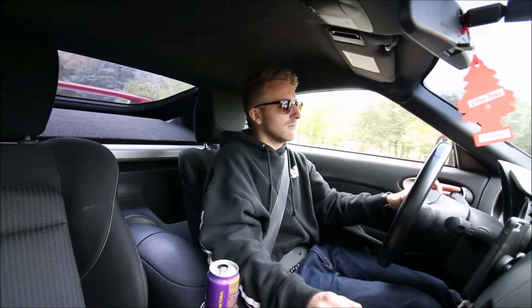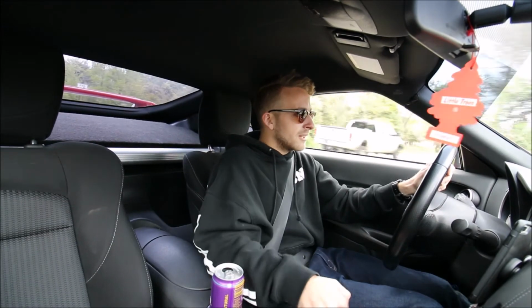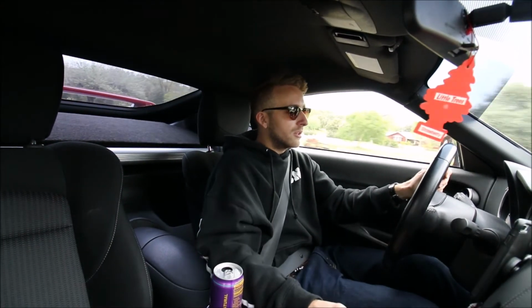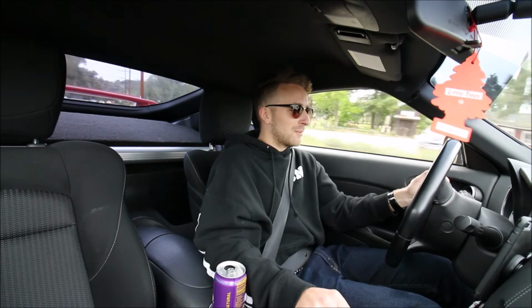But if you're going to buy a car and you're looking at Z's, you might as well either spend the same amount or a little bit more on a 370. Because trust me, it's a lot higher quality, I promise.